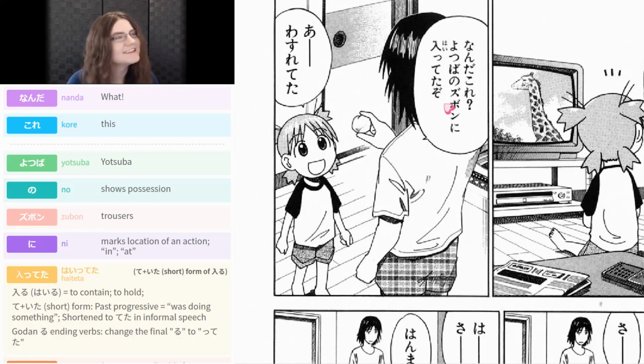That's not good. But this is also the past form. So that would be haiteita. That iru, the ru changes to ta. So iru to ita for that's past form. So haiteita, it was existing. It was being contained. It was held within your pants.